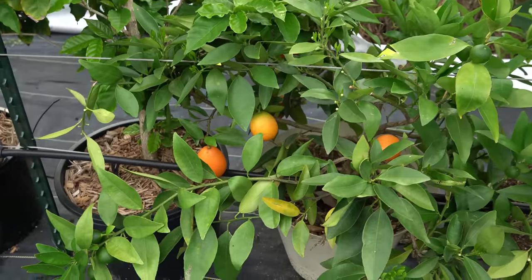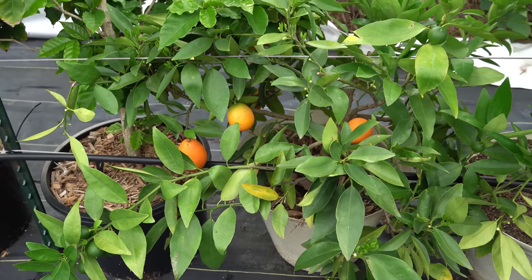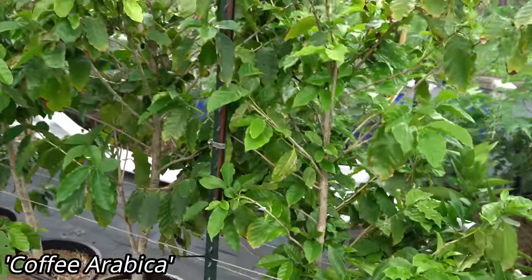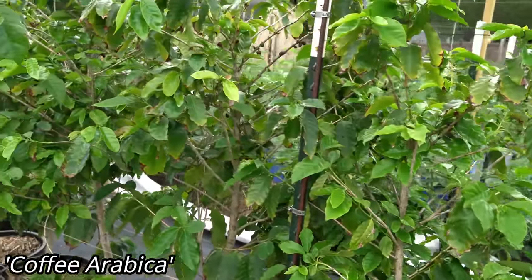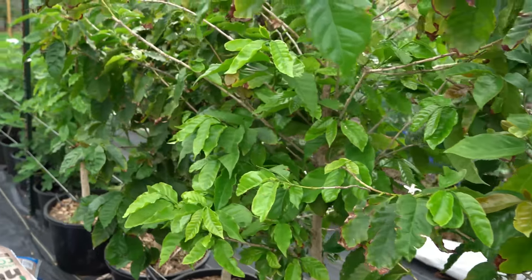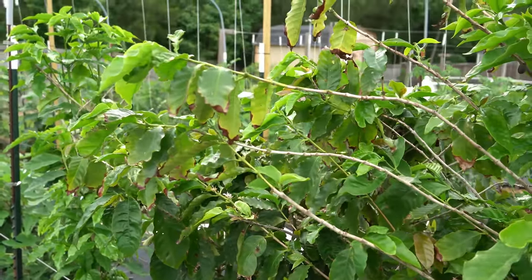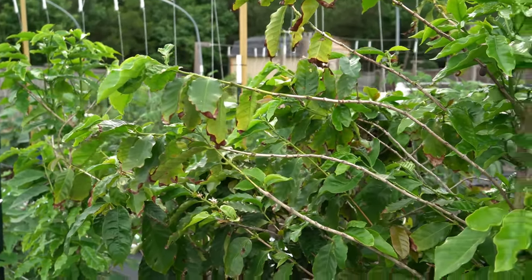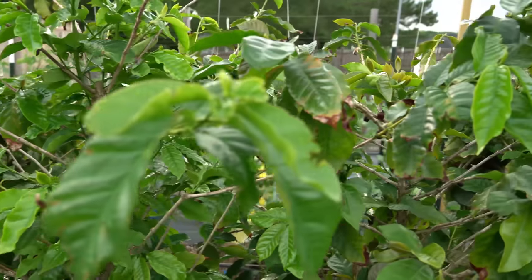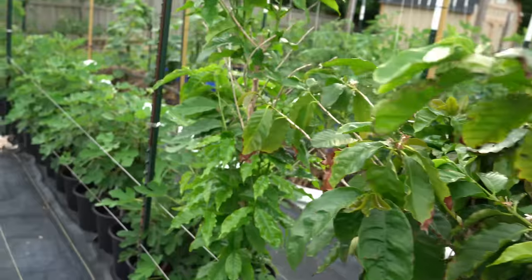Down here I have my little hybrid red lime tree, and this one always kills it every year no matter what. My coffee always takes a little bit of a beating over the winter, but the plants always come back strong in the spring and summer. They're greening up. You can see they still have some of the old leaves on them that get kind of beat up during the winter, but they will be replaced soon. There is new foliage forming and they will just drop naturally.